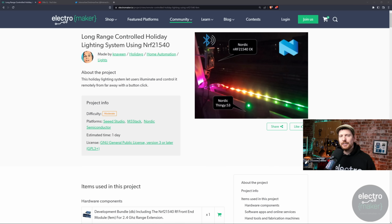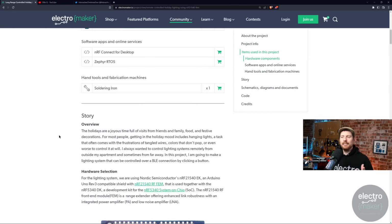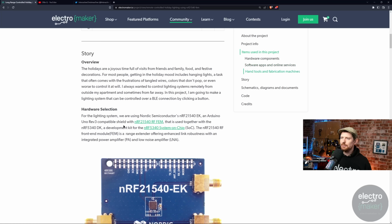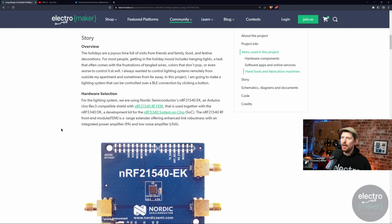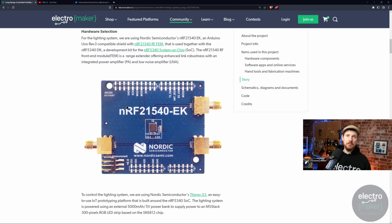Moving on to a project on the Electromaker website, and this is from Naveen, who is a long-time community member of ours. Now, this is using the Nordic nRF21540 board, and that's their range-extending board. Specifically, as it says here, this is an Arduino Uno Rev 3 compatible shield, which is used for range extending, basically. This board itself can be used with Arduino, as it says.